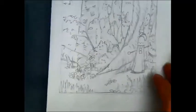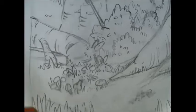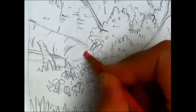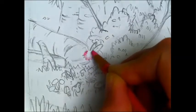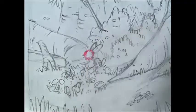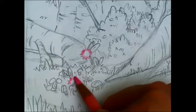So I'm going to choose my fairy light color. I've chosen pink, but you can do anything that's not green and not yellow. Those will kind of blend in with the background, but any other color is fine. So I'm going to get my pink pencil here, and I'm going to leave the center white. I'm just going to color around each of my little fairy lights.